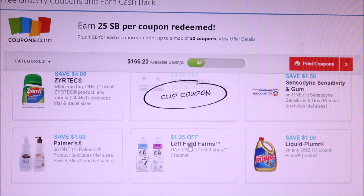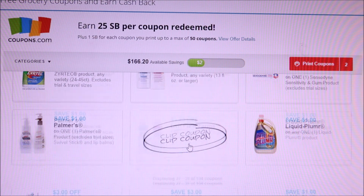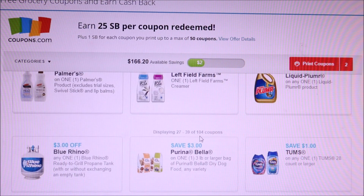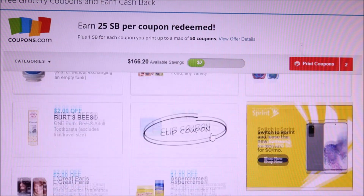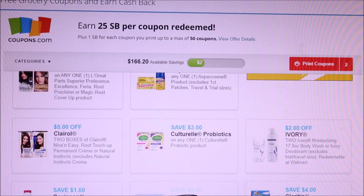But definitely go ahead and use Swagbucks. I would definitely do that. I get points for every coupon that I print, and then I save those for gift cards for the end of the year. Okay, so here we got a $2 off 2 Ivory soap and deodorant.